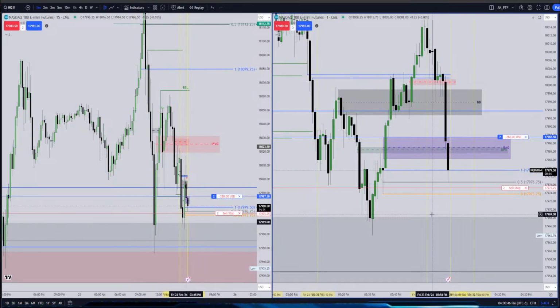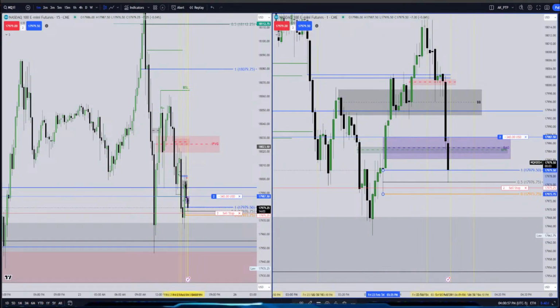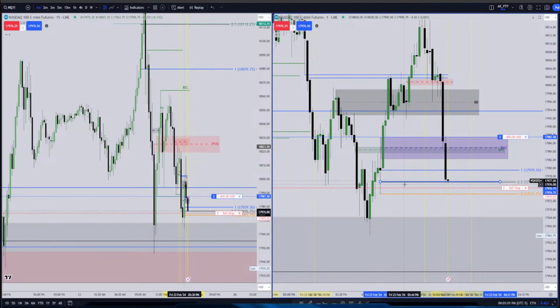None of these are valid entries. Do not copy, do not try to take the entry. I'm just looking into the market, expecting Friday last hour, what happens in the last hour. That's what I'm trying to see over here.